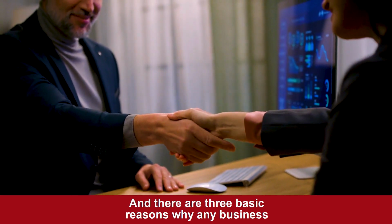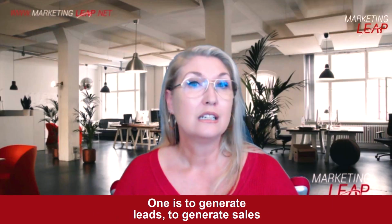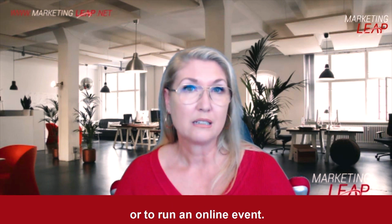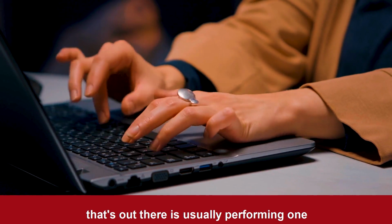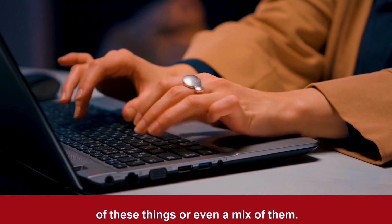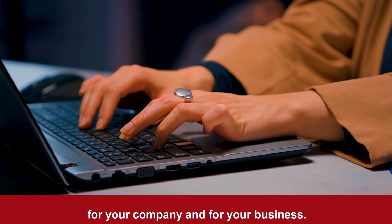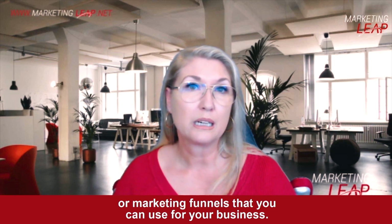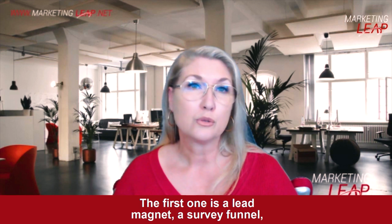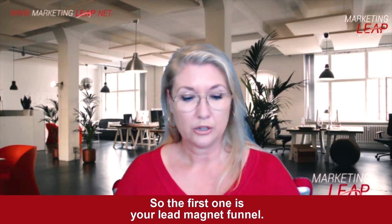And there are three basic reasons why any business would use a marketing funnel: to generate leads, to generate sales, or to run an online event. Every funnel, marketing or sales, that's out there is usually performing one of these things or even a mix of them. So based on these three factors, you need to choose the best funnel for your business. Today I'm going to share four main marketing funnels that you can use for your business. The first one is a lead magnet funnel, then a survey funnel, a product marketing funnel, and then a webinar funnel.